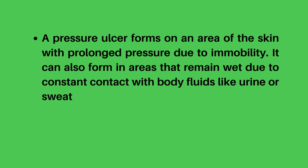So, what do you mean by pressure ulcer or decubitus ulcer? An ulcer that forms on an area of the skin with prolonged pressure due to immobility is termed a pressure ulcer. It can also form in areas that remain wet due to constant contact with body fluids like urine or sweat. This happens mostly in patients who are bedridden for a longer duration. Also, it is a sign showing neglected nursing care. This is why we advise nurses to maintain frequent changes of position in patients so that we can prevent pressure ulcers.